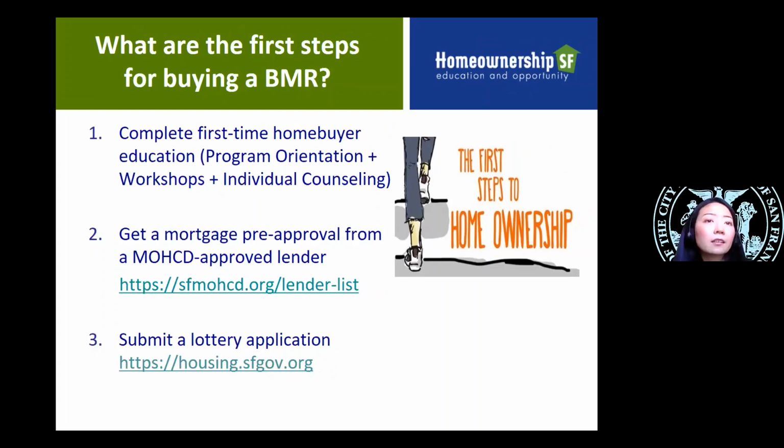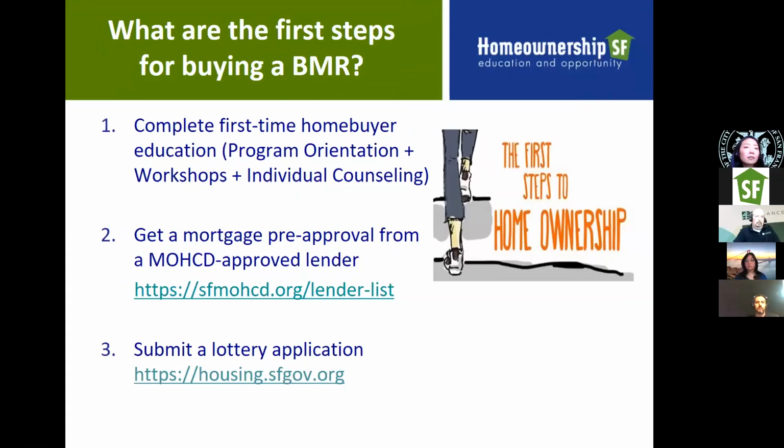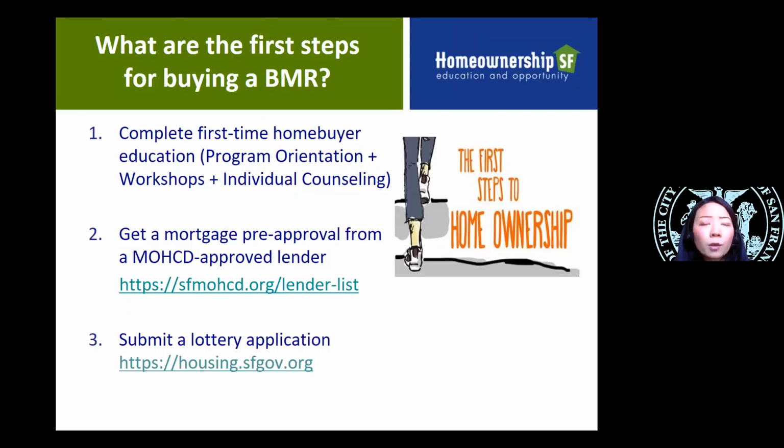Step number 2, get a pre-approval on the first mortgage from a MoCD-approved lender. The lender list can be found at sfmocd.org/lender-list, and the link is also available on this slide. What I want to say here is almost all the lenders are taking an extremely large volume of applications at this time because of the record low interest rate. So please be prepared for a longer turnaround time to get a response or a pre-approval from your lender, and get started early. Step number 3 is to submit a lottery application before the application deadline.